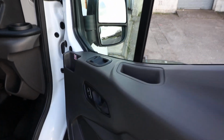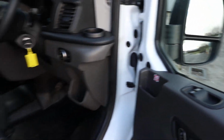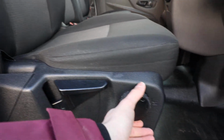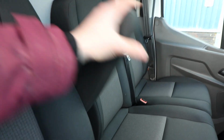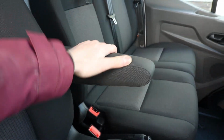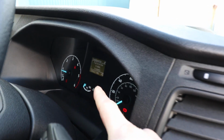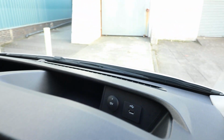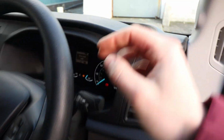If we have a look inside the cab, again, not a huge amount has changed in here, but we've got electric windows. We've got nice adjustability on the driver's seat. You've got height adjustability here, and this controls the height of the front of the seat. We've also got the driver's armrest, which is on a ratchet. As I say, mileage up there, 13,680 miles. On top of the dashboard, we have a USB port and a 12-volt socket just there.